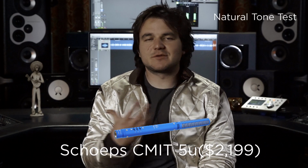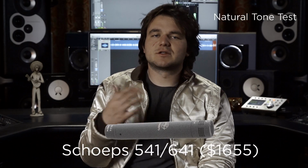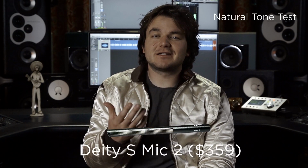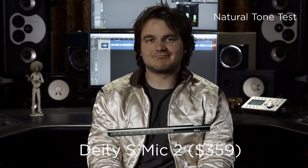My top pick again for this one was the Schoeps CMIT 5U. It seemed to be the most natural sounding and sounded just like I was hearing outside. Second place and not far behind was the Rode NTG-3, the Sennheiser 416, the Slate Digital ML-2, the Schoeps 541, and the Sanken CS-3e. Last place would be the Deity S2 microphone and the Rode VideoMic Pro microphone, just because of the things that we already talked about. The Rode VideoMic Pro is really muffled, and the Deity has that shushy 2K push that just doesn't sound lovely.